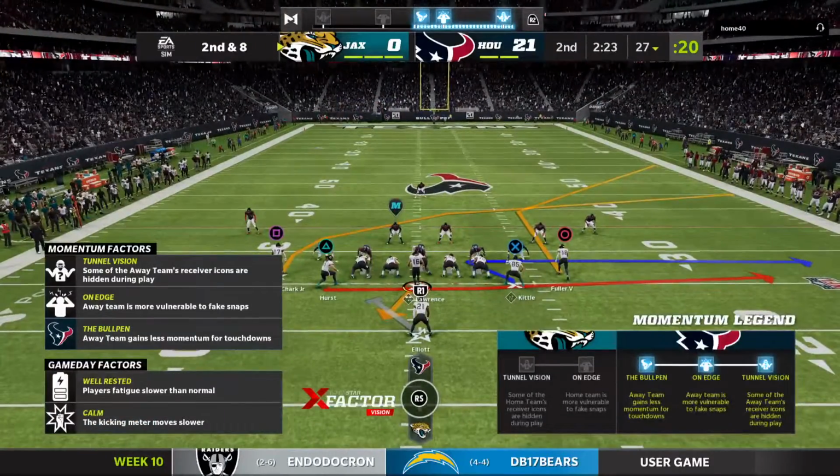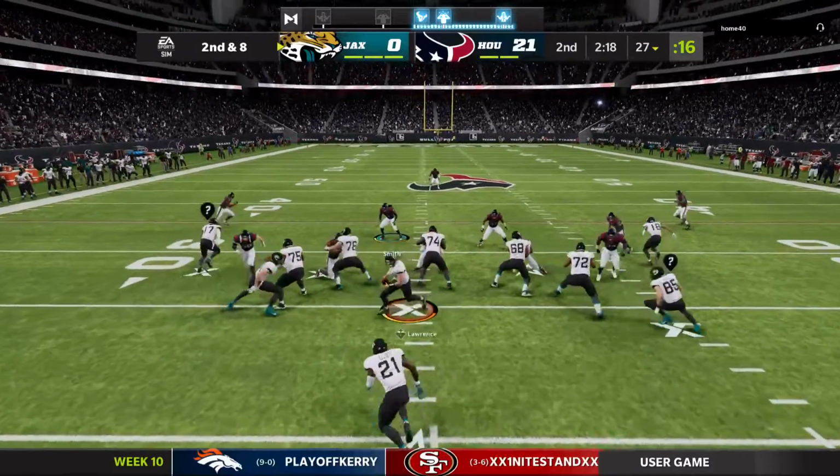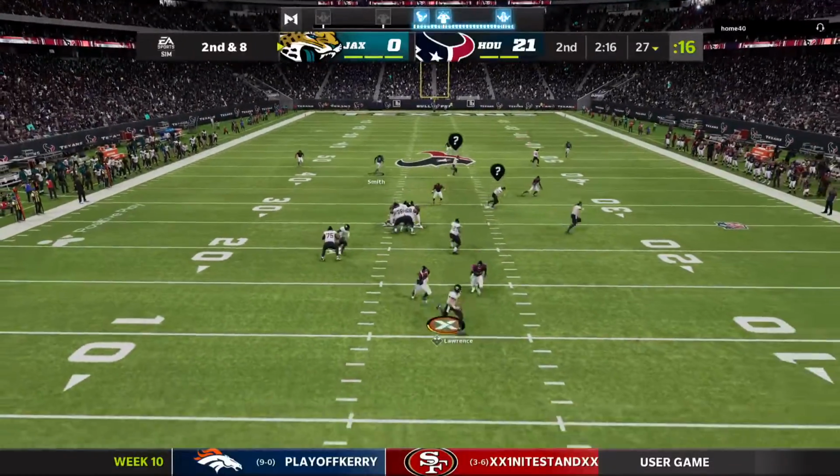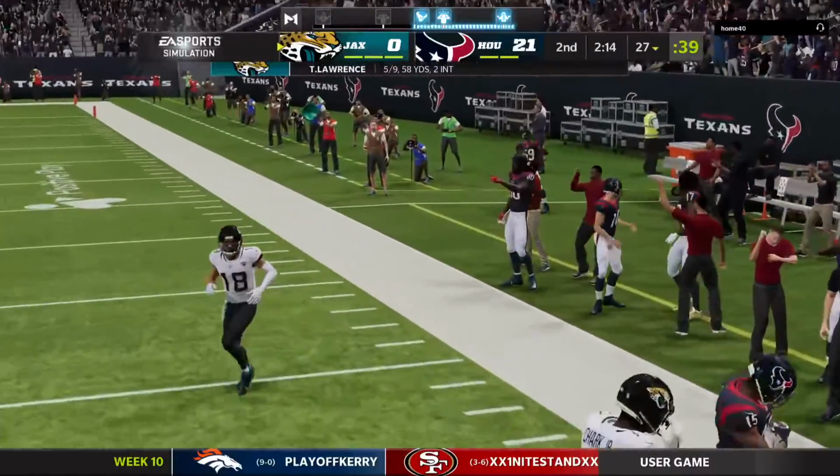They'll break the huddle, come up on 2nd and 8 at the 27-yard line. They go play action with Lawrence. And his throw's going to be incomplete.